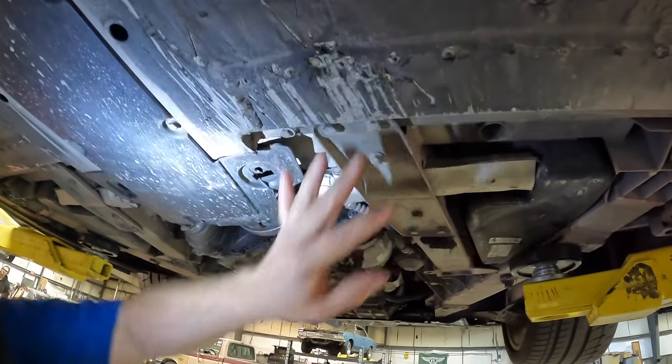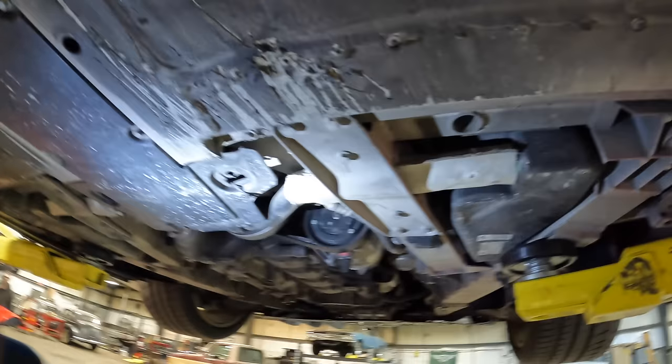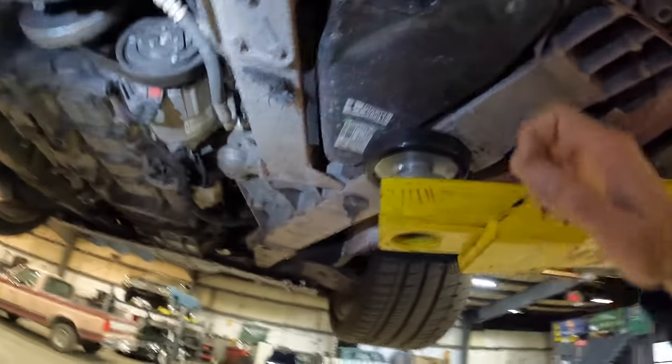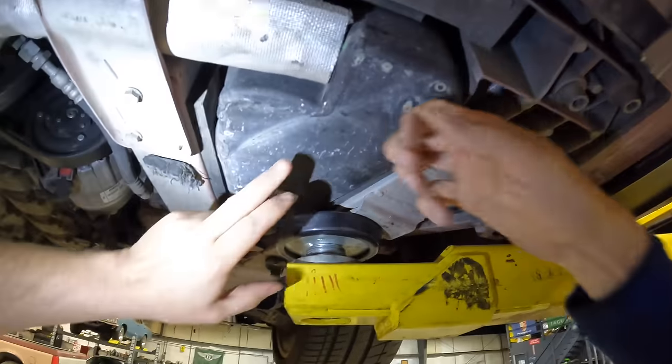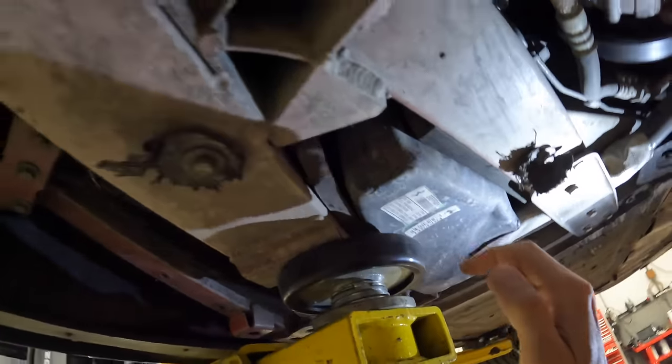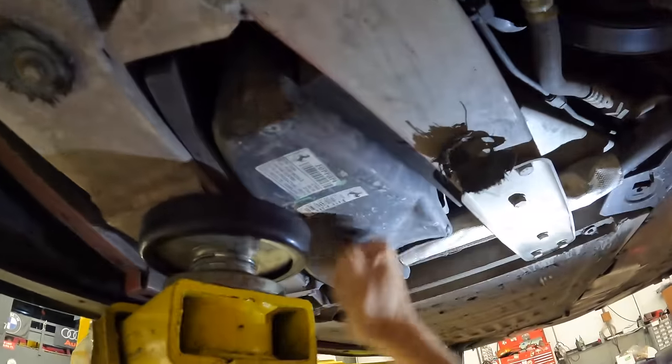Did Video Bob hit something and have his accident? I don't think so. No, I don't think he did. There's no way all this should be exposed, whatever. What is this? Is that a tank of some kind? The fuel tank and the fuel pump module. The fuel tank, yeah, with a little dent in it.